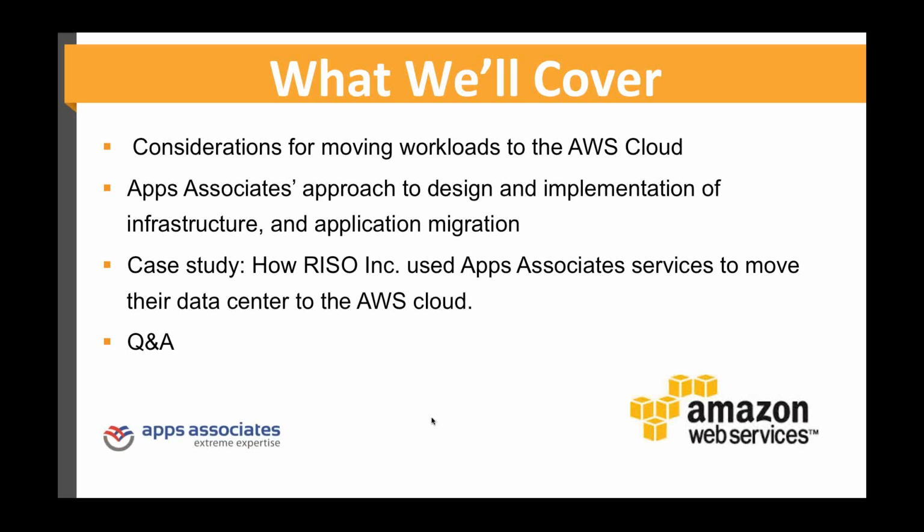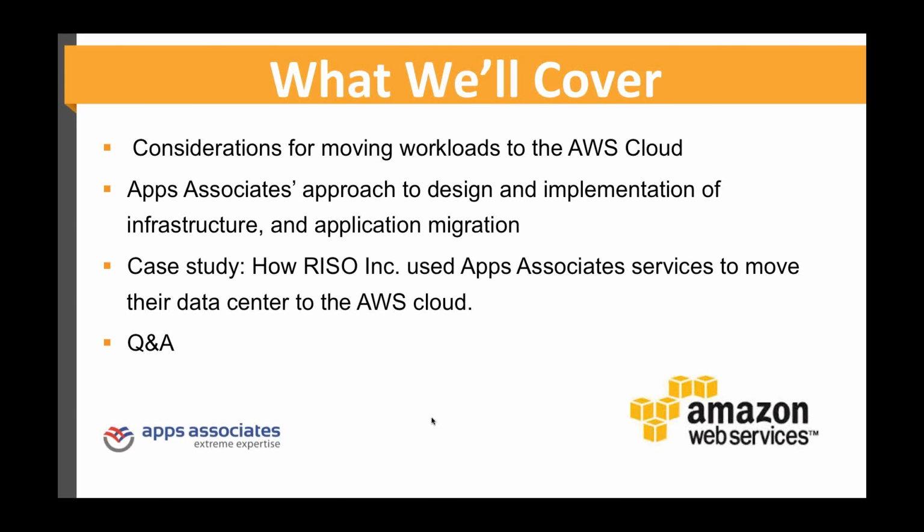So what we're going to cover, I'm going to just do a brief introduction, and for those folks, I realize there's a lot of folks on the line that understand AWS. I've worked with AWS. I'm going to just point out some services that we're using in this project, as well as make a little announcement on some cost reductions that we have. And then Apps Associates is going to get into their approach to migrating, and then RISO is going to show you how Apps Associates use their approach to migrations in order to migrate their data center into the cloud. And then we're going to do a Q&A.